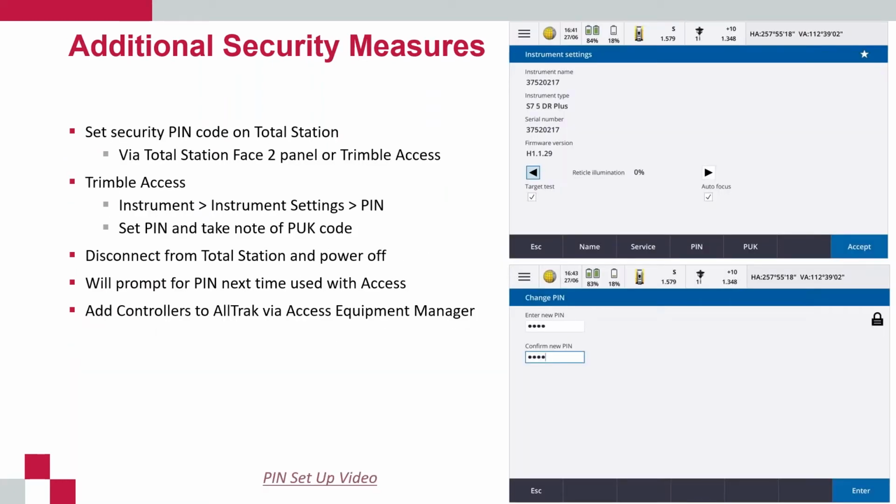So that's the Locate2Protect service, the tracking service which you as the user of the system would manage and access through the AllTrack website. In terms of technology, there are a few other things to consider here.